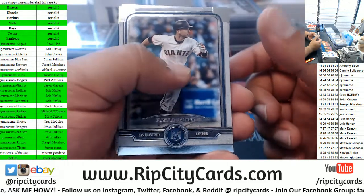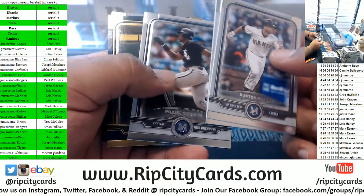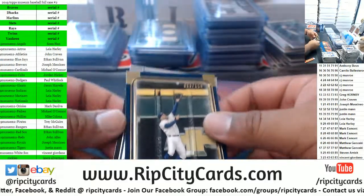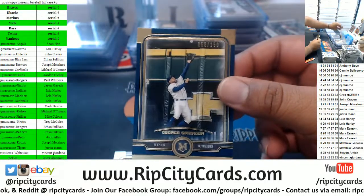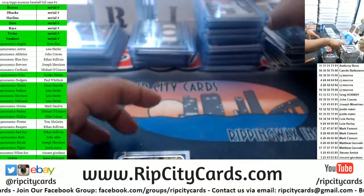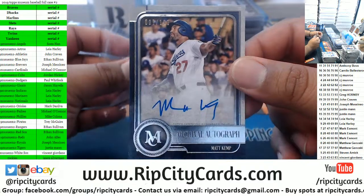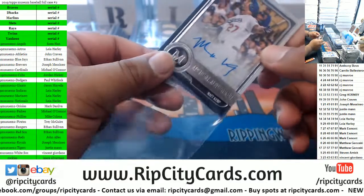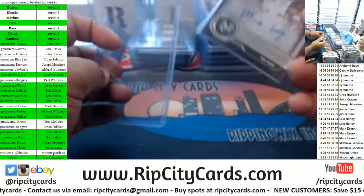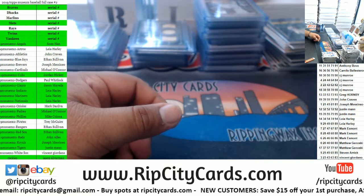Anyway, good luck, everybody. We got a Giant, an Angel, a White Sox, an Astro to 150. For the Dodgers, Matt Kemp to 199, the on-card autograph. Dodgers with a hit on the last box. Nice.